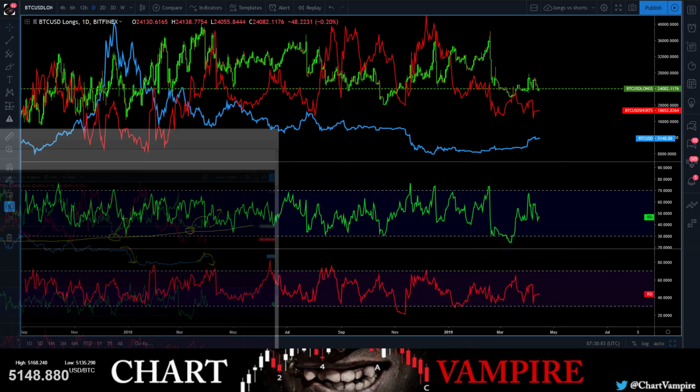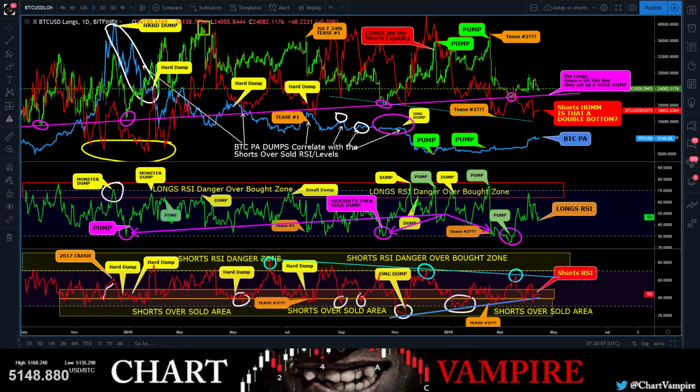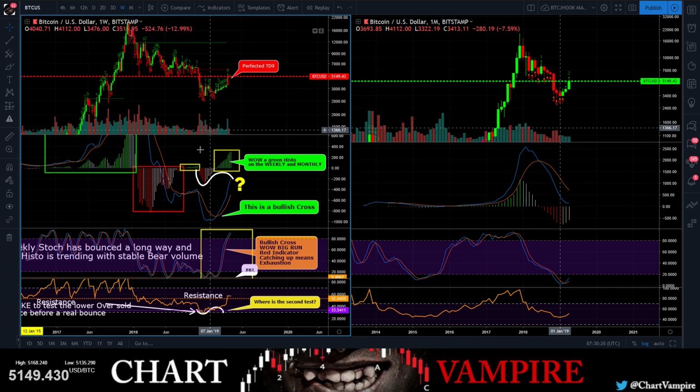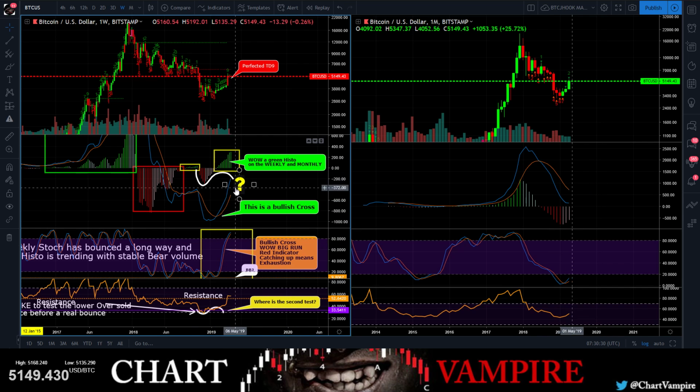All right, and I'm going to pull that off. Trend line on longs and shorts. Okay. God, Stoke, insane. Just a huge run in the Stoke, all right, with just this last little piece right here.